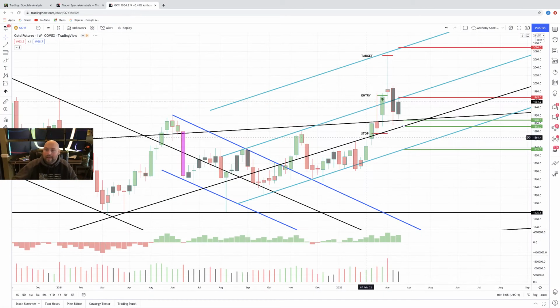Gold, again, also doing the same the past couple weeks here. We had this great breakout, transpired really nicely, hit our target in just, I think this happened in a day or two. This was Friday's close, and I think it hit the target on a Monday or Tuesday. So that was a great trade opportunity. But since then, we've kind of just fluttered around here. We've been holding support here and holding resistance here.